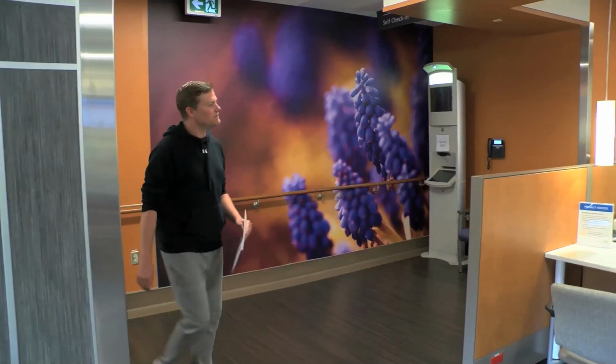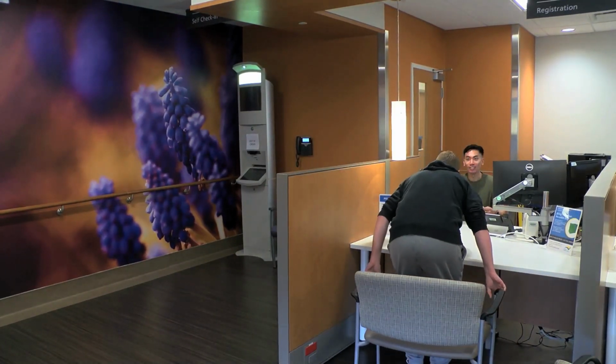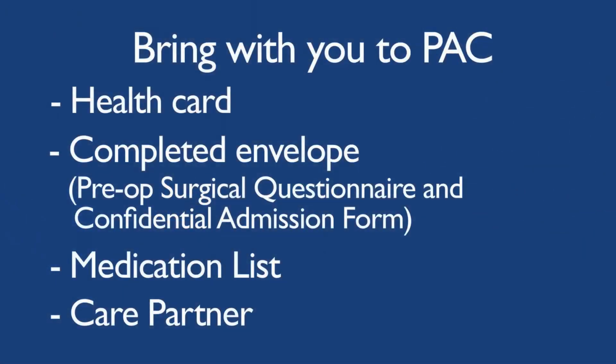Please ensure you bring the following items to your appointment: your health card, your package with your 2 completed forms, including the pre-op surgical questionnaire and your confidential admission form, a detailed list of all medications or the original bottles, and a care partner. A care partner, either a family member or a friend, is also encouraged to join you at this appointment.